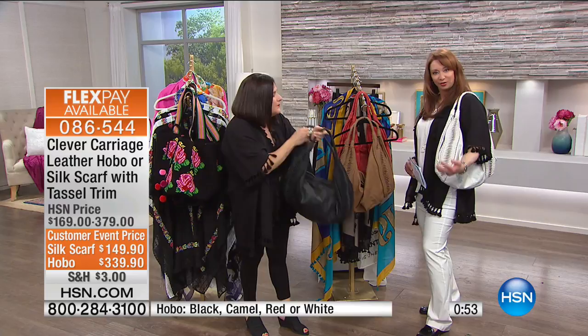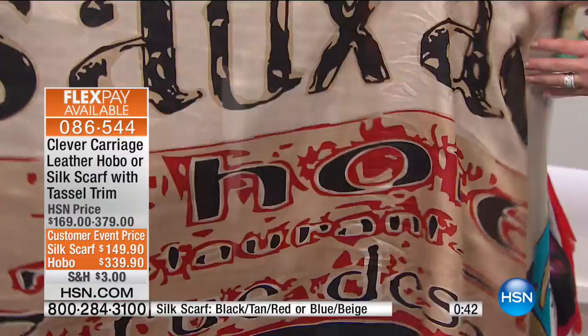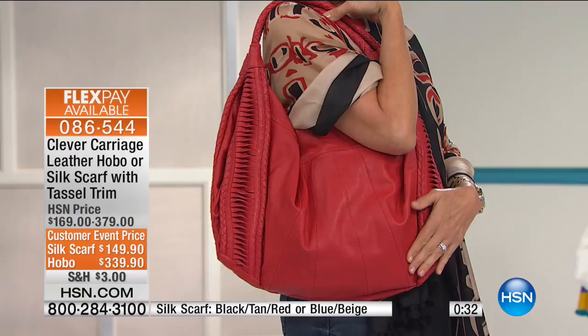And then, if you want to take it up a notch, we've done the coordinated Paris scarf that actually goes with it. So you can see, there you go. It's in the camel, and it's done of an old vintage Paris hotel. You've got the black, the camel, and the red in this pop of color on 100% silk.